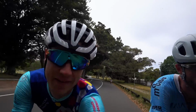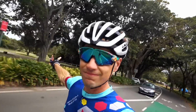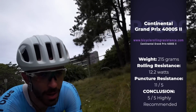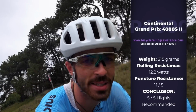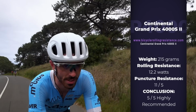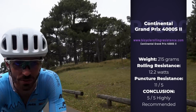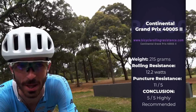Okay, JC, talk about these 4000s. What do you love about them? If you go on bicyclerollingresistance.com you can look up the drag of all the tyres and they're up there. So they're a proper race tyre. They're up there with the Vittorias and all them. They have good puncture resistance and they have good grip and they're not that expensive. So they pretty much do it all.